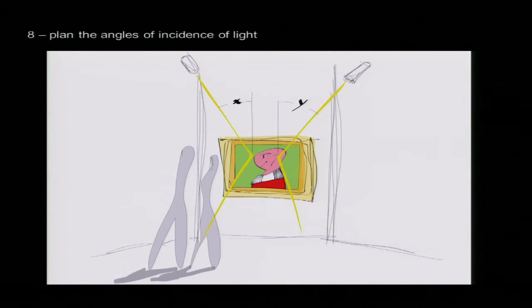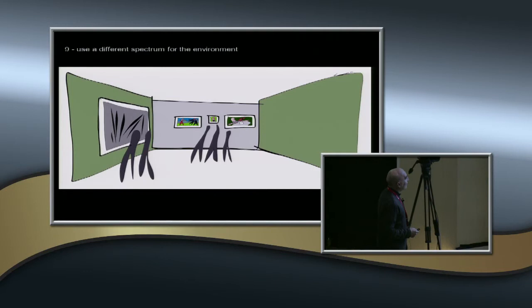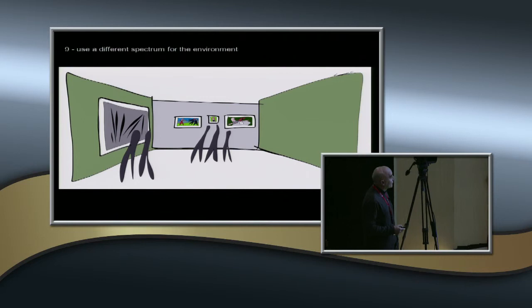Plan the angles of the incidence of the light. This is very important to avoid having disturbance in the vision. The other one, use a different spectrum for the environment. If I'm using a spectrum for the painting, I have to be aware to use another one for all this around.